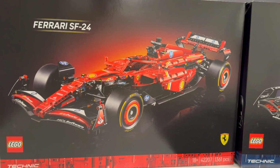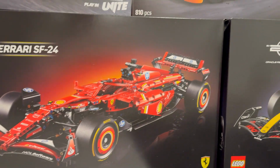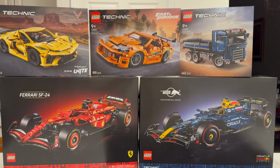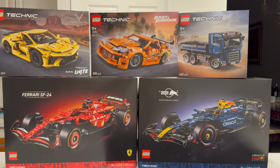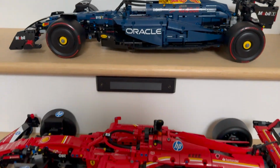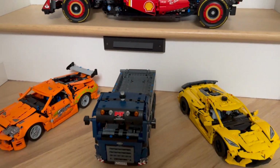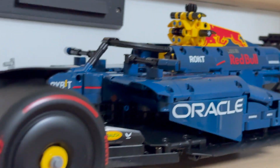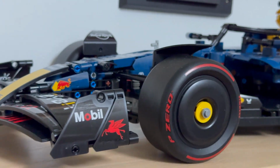We have 42207, the Ferrari SF24 F1 car, which retails for $230 and comes with 1,361 pieces. We have 42206, Oracle Red Bull Racing RB20 F1 car, which retails for, again, another $230 with 1,639 pieces, showing that while these two cars look similar, they actually do have quite a lot of differences between them.